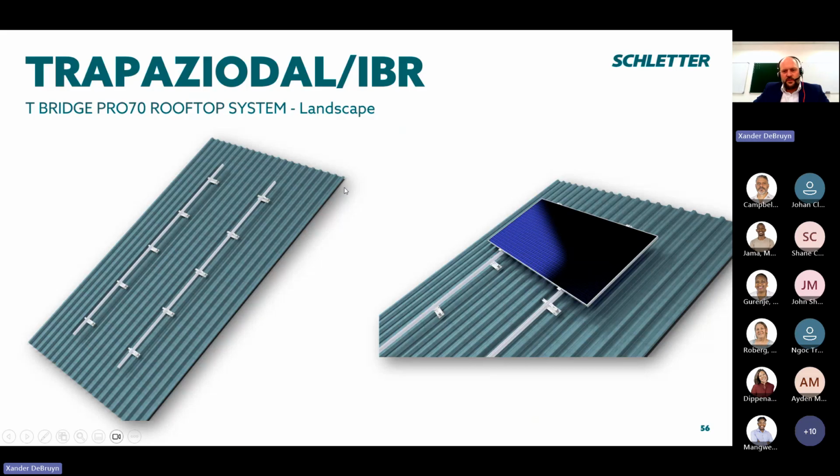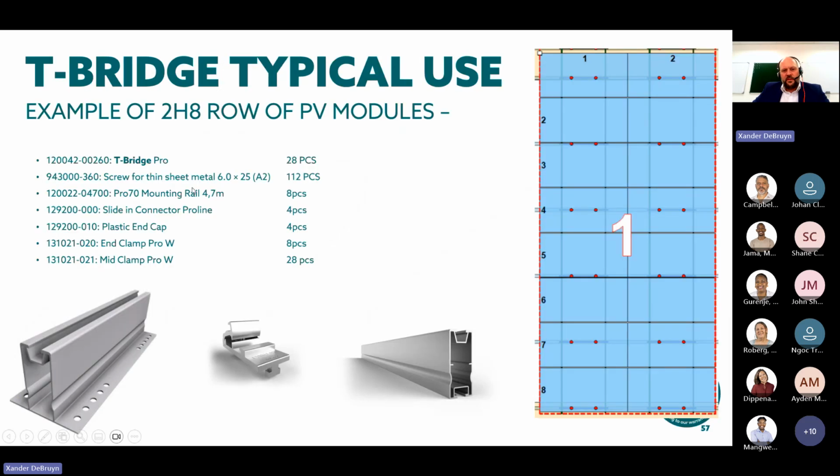And if you want to save on costs, you can also do that just by using a short rail and a cross connector. But full rail systems are the best in terms of honoring the module warranties and making sure that they're steadily supported. So pretty much the same system, except that we are now just adding the cross connectors and we're adding rails onto it. So for the full rail landscape system, we're using 28 T-bridges, 112 screws, 8 rails.